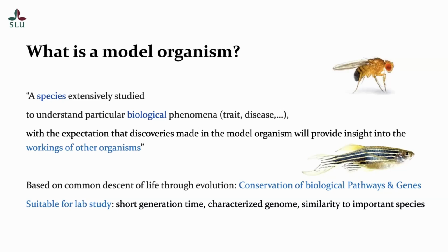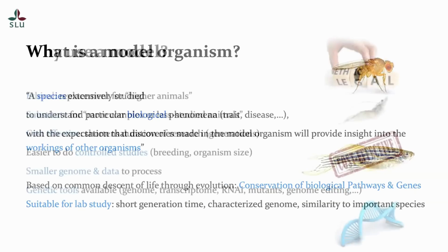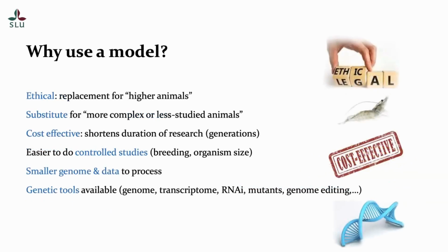Another few traits that model organisms should have is that they should be suitable for lab studies, they should have a short generation time, a characterized genome, and they should be similar to important species. Now, why would we use a model? Because sometimes there are ethical reasons. A model organism is often used as a replacement for a higher animal, just in the way that Drosophila is used for human research, and is also often used as a substitute for more complex or less studied animals. And there, Artemia could be useful because a lot of crustaceans have been much less studied than Artemia.